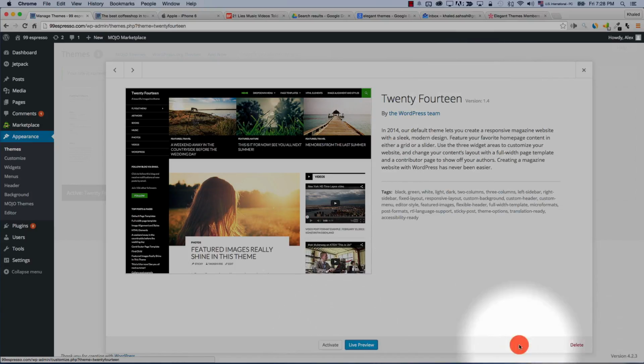And down here I have 3 buttons. I can activate the theme. I can live preview the theme. So I'm just previewing the theme without actually applying it to the website. So if anybody visits the website, we'll still see the old theme. However, I'm only previewing the theme. Then you have the delete button to delete the theme.